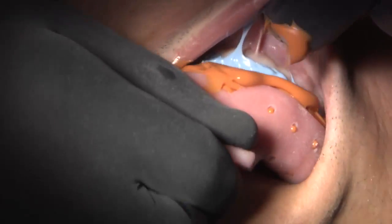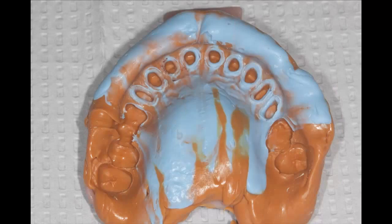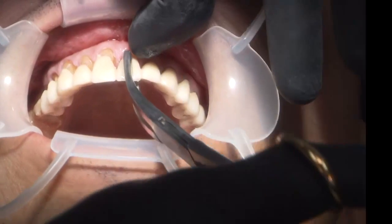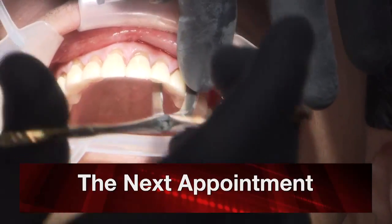Look at that. I'm true to my word with a perforated custom tray for a big case like this, so we get a nice full arch impression. And again, not the same kind of retraction that we get with 2 cords, but enough material underneath it so that it looks really nice.